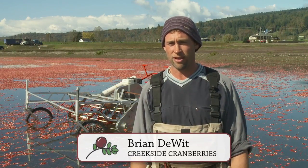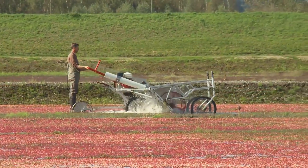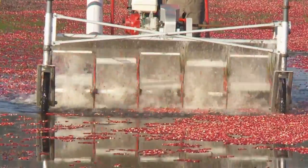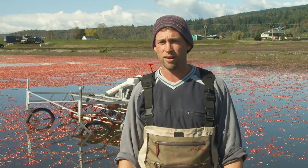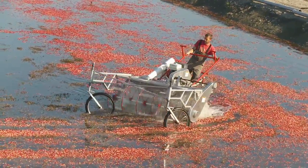We pumped water in here last night to bring it up to the height of the beating. To beat the berries off, we use a self-propelled harvester. It's a fairly simple concept. The head turns like a paddle wheeler and thrashes through the water. We call it combing. It actually will comb through the vine and pop the berries off. That's Brian's brother Colin running the beater.